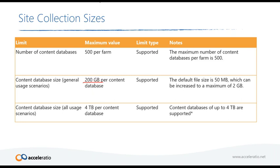Because a larger content database can have a lot of problems, starting from backup. It's going to take a lot of time to restore as well, and then there are performance issues and stuff like that. So there are some scenarios. Microsoft does support you to have larger databases up to 4 terabytes, but this requires you to have very fast disk drives, and this particular scenario is only for archive databases and stuff like that. So just try to plan a little bit and make sure that you are on the right side for your databases.